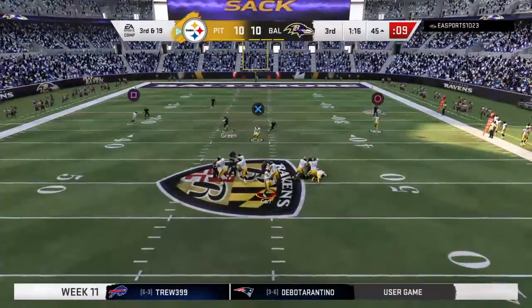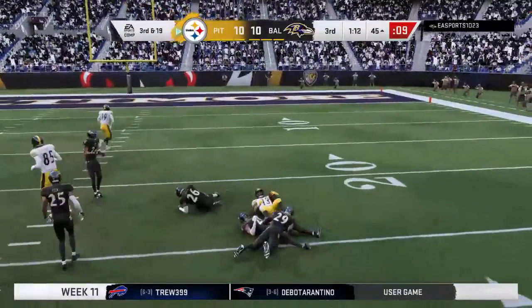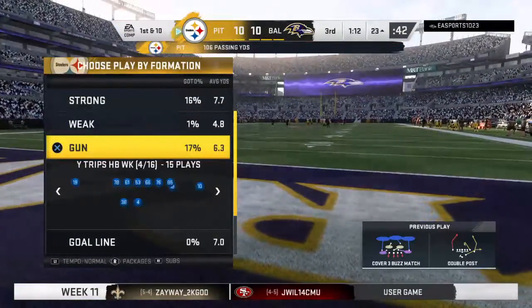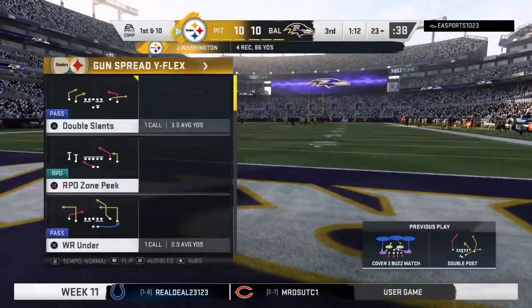On 3rd and long, it's Carr. Complete to Washington. And he goes down, but not before getting this inside the 25. Now, after the completion, we're going to get a timeout, an injured player. Well, he gets attended to. We'll step aside.